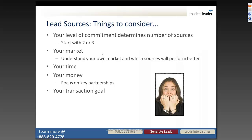But what you really need to focus on is one or two, maybe three sources to be an expert on. Understand that not every source is going to work in every market. That's why you don't want to put all your eggs in one basket.